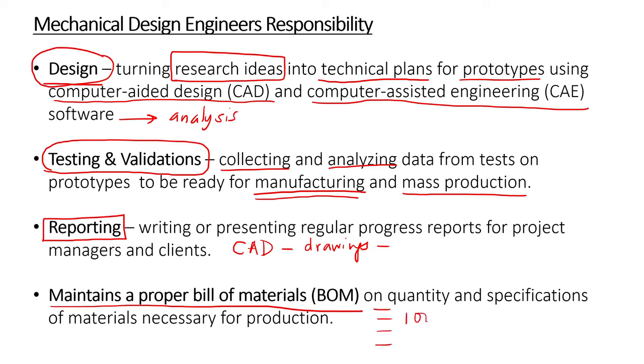There could be hundreds of parts, thousands of parts, tens of thousands of parts. Like if you have a car, right? There are tens of thousands of parts in a car. You are the one who is maintaining it. Whatever it is inside there, screws, brackets, whatever. So you need to maintain a proper bill of materials.